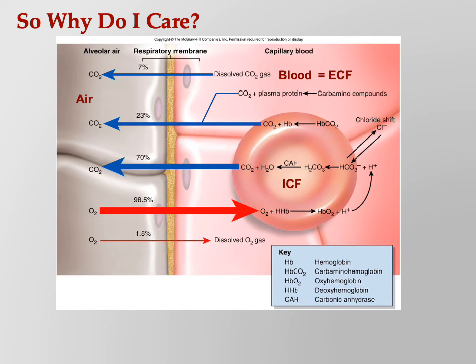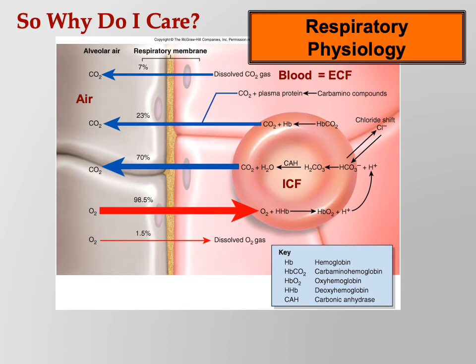Let's take a look here at some respiratory physiology. Look carefully. Look inside of that red blood cell. That's what we've got right in the center of the picture. That's a big red blood cell. Look what's happening inside. You see there's CO2 plus H2O, H2CO3, HCO3 minus, H plus. Yes, by golly, it's what we were just talking about. Carbonic acid, the bicarbonate ion, the free acids. Look what's going on here.